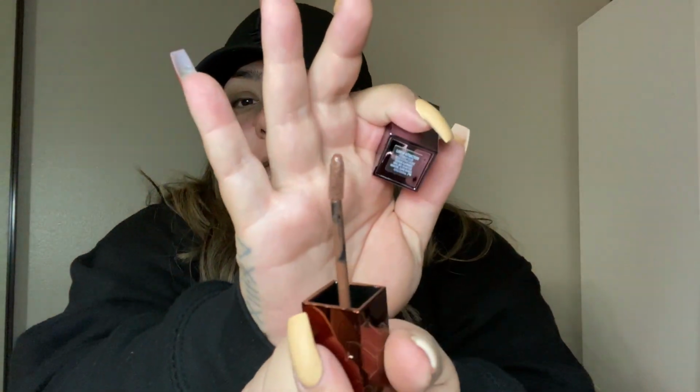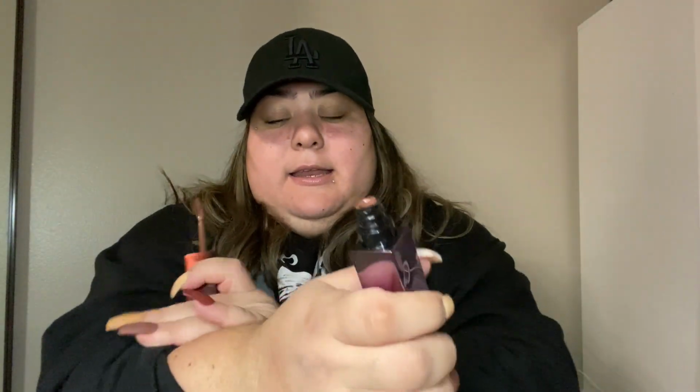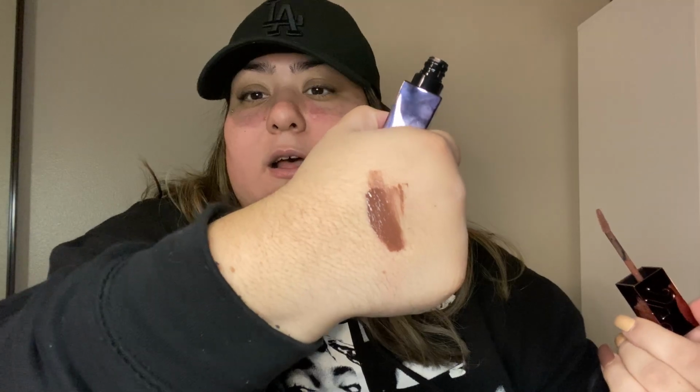This is what the applicator looks like. And then let's go ahead and do a little swatch for you guys of the color. And then that's what the color looks like, just a pretty brown color. I really do like this color a lot. When I did wear it, I did put the lip liner from Rare Beauty in the shade Wise, I believe. I used that as my lip liner, and then I topped it with this color, and it looked so pretty, so beautiful for the fall time. So yeah, I really do like these products a lot.